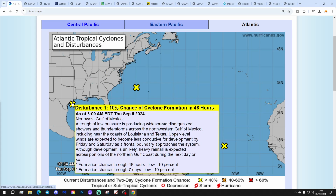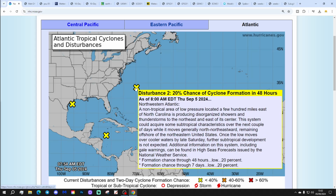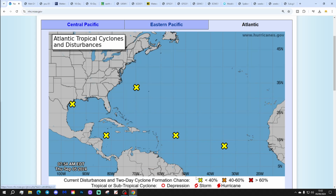And up here we've got disturbance 1, that's got a 10% chance of cyclone formation in the next 2 days, 10% chance in the next 7 days. That's not going to do much, I don't think. And then we've got disturbance 2 over here with a 20% chance of cyclone formation in the next 2 days and a 20% chance in the next 7 days. So despite all of those interest areas, none of them have got more than a 30% chance of cyclone formation. Most of them just with 20% chance.